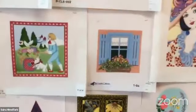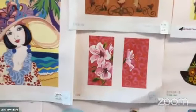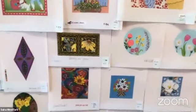That's another window box. It's really pretty. Oh, I love the lady in the hat. That's really a fun piece. That's another eyeglass case. That's a little Halloween hat. Lovely. Some crosses there. And that's the letter L. Oh, wow. So pretty. I love the wildflowers, or maybe spring garden flowers, in those rounds. That's a Cook and Bradley. Yes, they have beautiful designs.